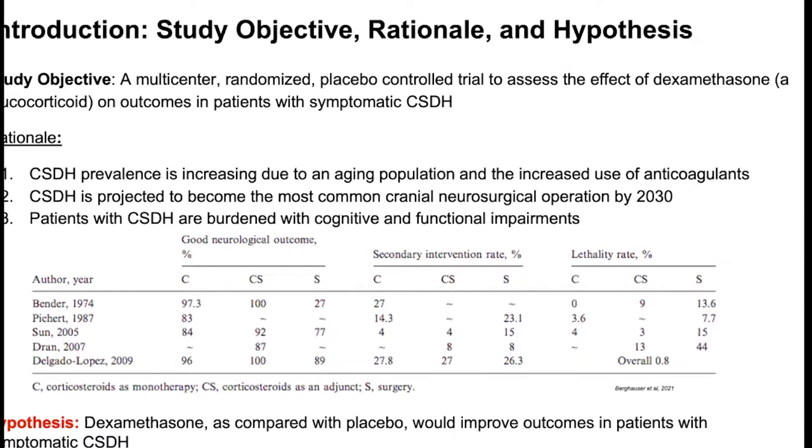So this interest actually arose from preclinical systematic review studies and meta-analyses that showed that, in some case reports, patients were given CSERs, which denotes corticosteroids and surgery, versus C being corticosteroids alone and S being surgery. Patients that got this had a better neurological outcome than surgery alone. And when you look at the secondary intervention rate, which is whether there was a secondary surgical intervention following the first drainage, patients that had both corticosteroids and surgery did better in terms of not having a secondary intervention.